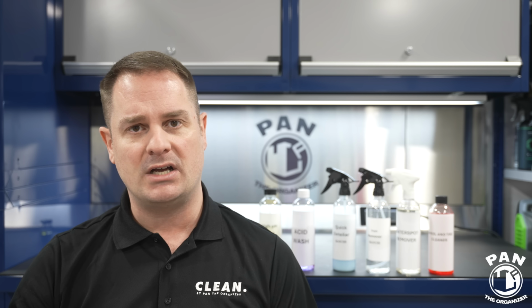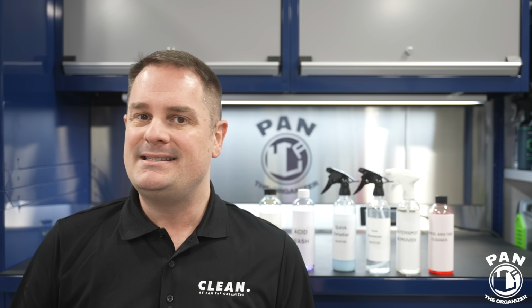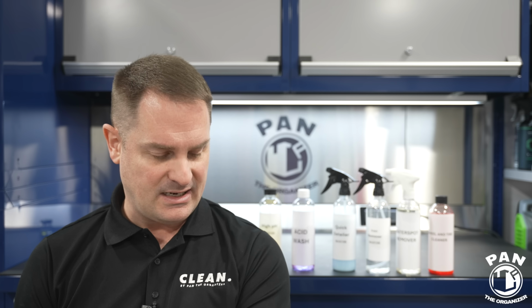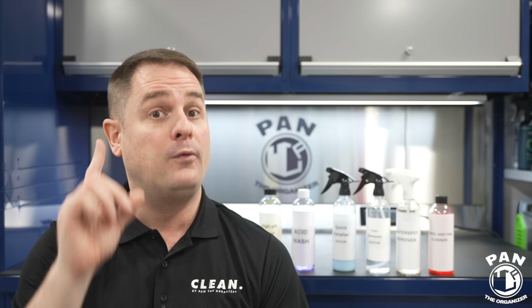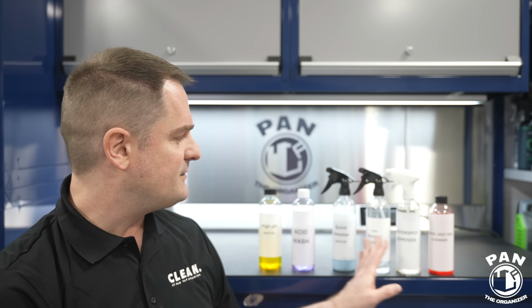So again, the raws cost more, they perform better, but the compromise is, yeah, it's still going to smell. Until the day comes where I'm fully satisfied that we can have an unscented version that performs the way I wanted it to, that's when maybe V2 or V3 will happen, if I see that technology truly be available and something that will work well. So that's for the iron remover.